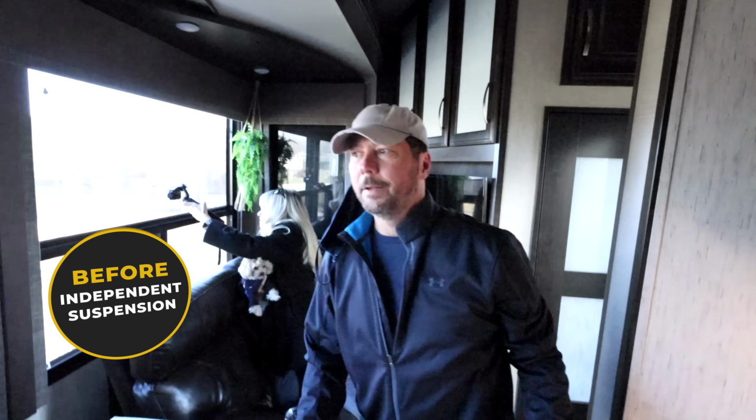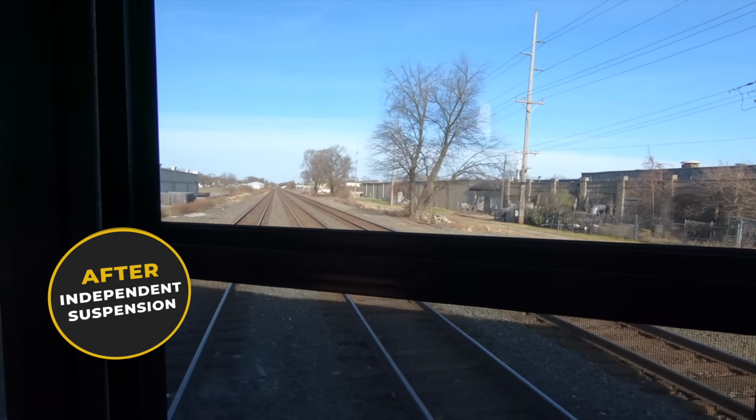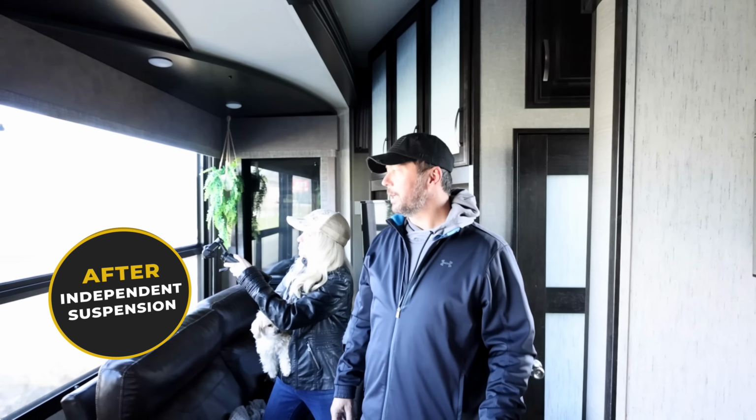Here we go. Oh my god. Wow. We were so impressed by the difference that it made in not only the ride and the feel in the RV, but also in the truck. Holy cow. Wow. That is a big difference.